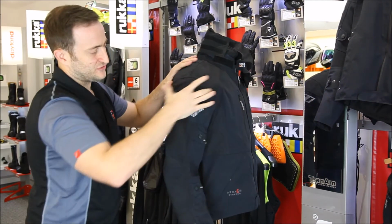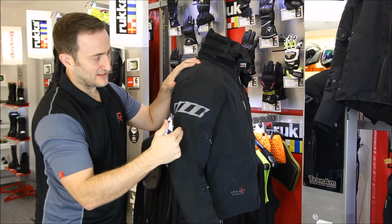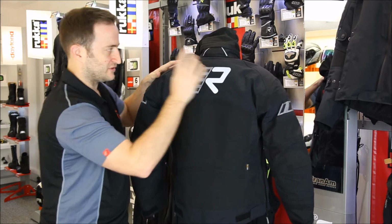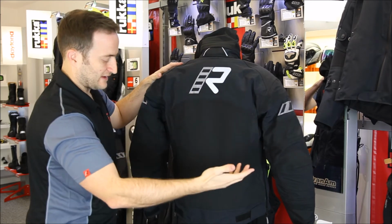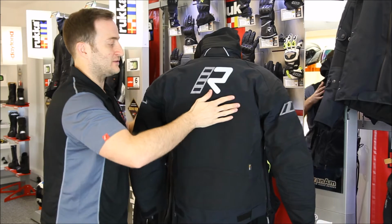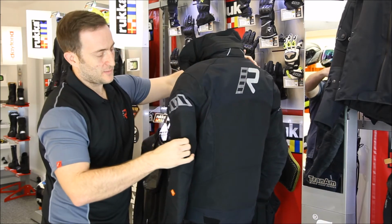Spinning around the side, you can see we've got some active safety features, some reflection around the side as well. On the back, the big R, which you've all seen of course, is going to reflect, and down the neck some more reflective parts as well. Cinch it in at the bottom with two Velcro closures around the bottom as well, so you can get ultimate adjustment.